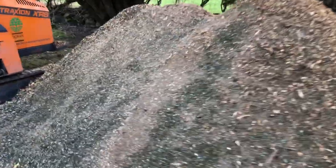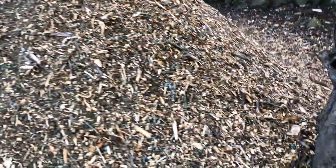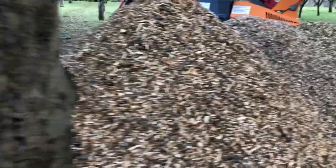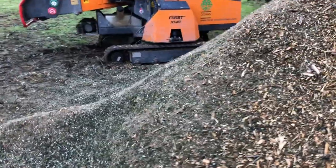So the green is all the lichen. There's so much lichen on our trees that some aspects of this wood chip pile are the lichen chewed up. This is the apple wood chip. Look at that. So the apple wood chip would fling out here, and the lichen, once it's chewed up, is so light it drifted with the wind.